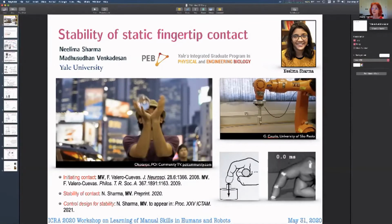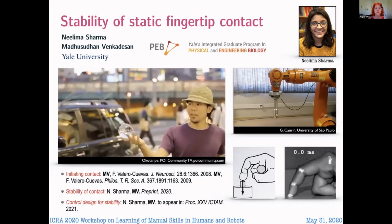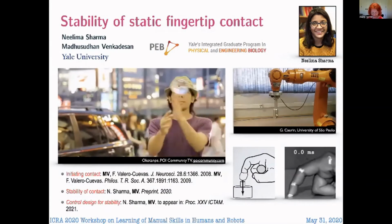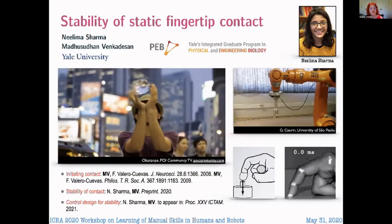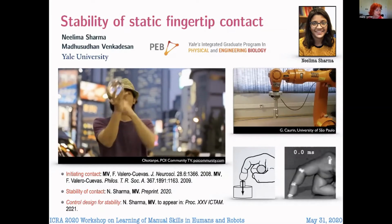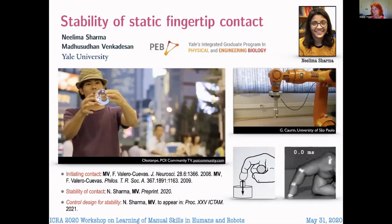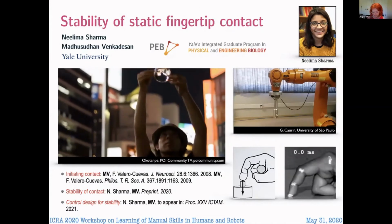I have known Madhu since he was a graduate student, a very impressive graduate student, at the time already working on finger coordination with Francisco Valero-Cuevas. But then he moved on to go to Harvard for a postdoc, and he did some amazing work on feet, moving from fingers to feet, but again, focusing on the multi-link structure of the feet, including barefoot running.